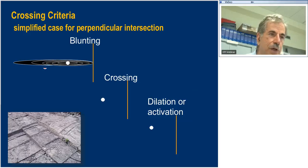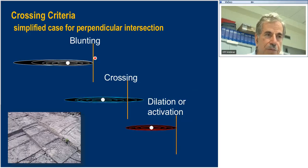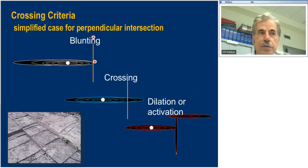This is a wellbore, and this is a fracture propagating as a planar feature. It could be stopped by a natural fracture, if it's a natural fracture that's cemented and really hard. You don't cross it. Or you could cross a natural fracture, or you could propagate along the natural fracture and then open more fractures propagating from it. So there was some theoretical as well as experimental work done to understand the different conditions under which you have blunting, crossing, or what we call here dilation or activation.